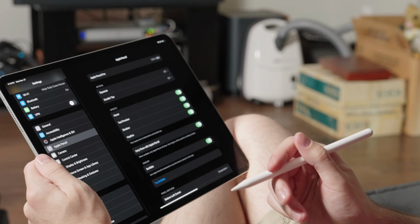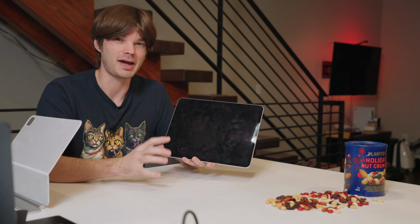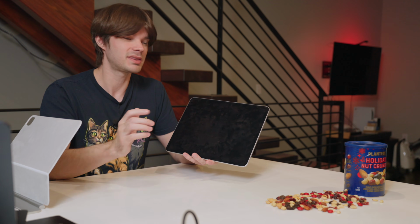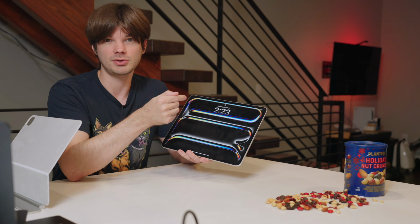iPadOS is iPadOS, which is iOS with a dock. Yes, it holds the iPad back in terms of what you can do with it. A big thing for me is coding, since that's what I mainly do. That's just not possible on this OS.